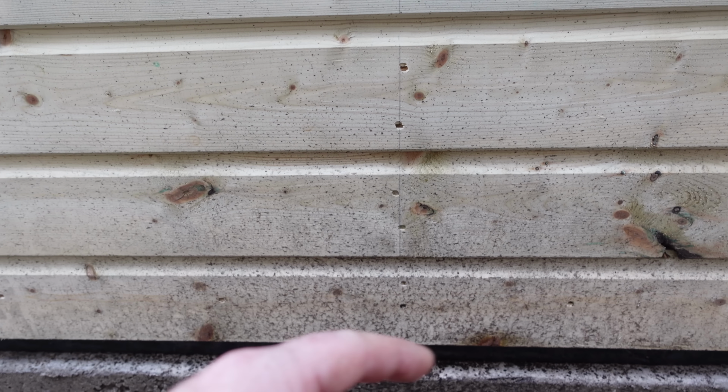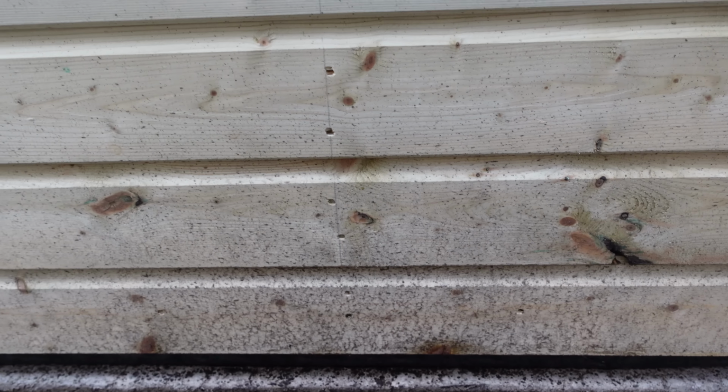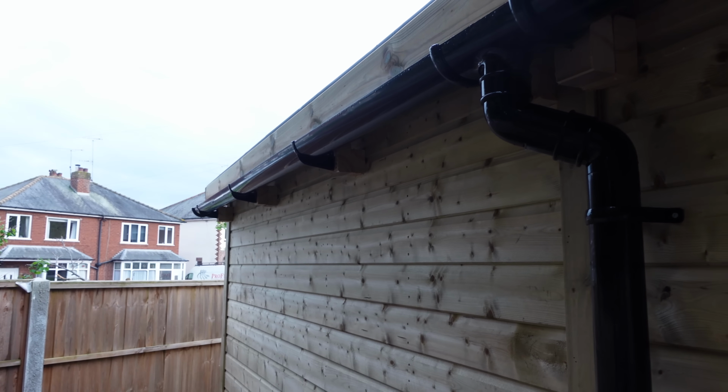So this is where all the water's been falling down and just bounced off the floor back up to the wood, and over time that is just going to get absolutely knackered. So yeah, look at that. Hit me up if you want any guttering doing.